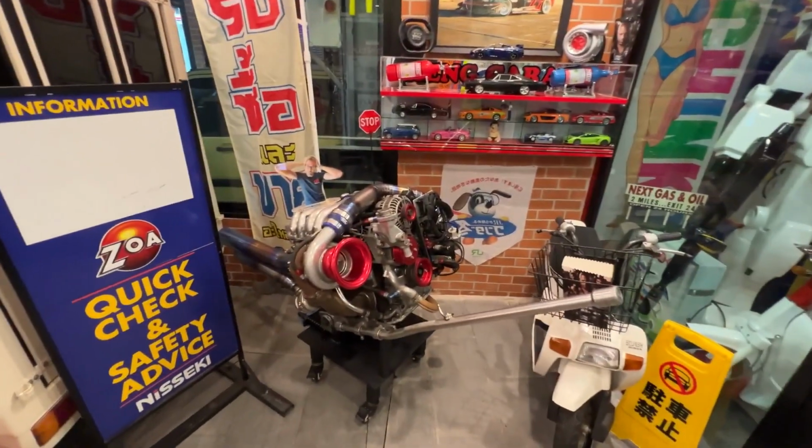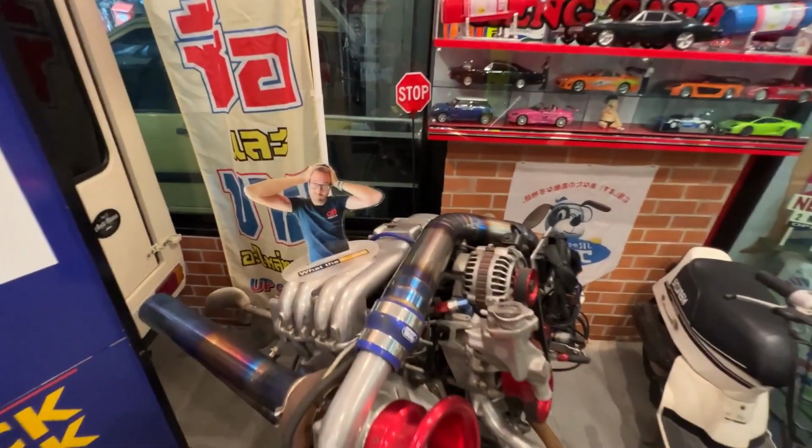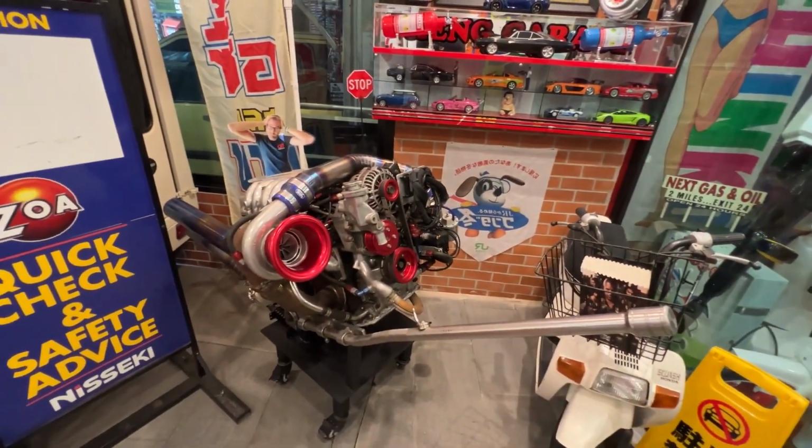And speaking of random memorabilia, look at that right there. Do you know what that is? That is the 13B rotary from the Titanic. Isn't that hilarious? For people that wanted to know what happened to my 13B that was on my Titanic rotary powered riverboat, there it is. Heng bought it from me with no intentions of using it. He just wanted it as a display piece, as part of Thailand motorsports history. So there you go. There is the engine from the Titanic.